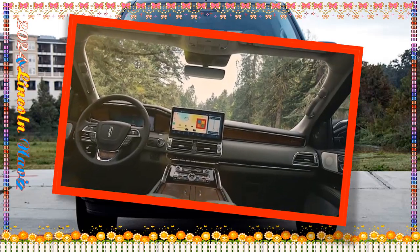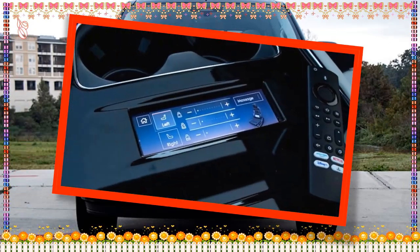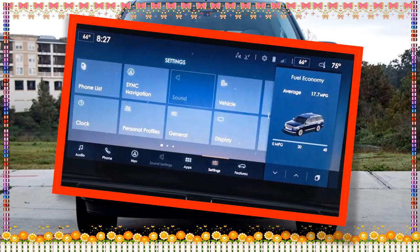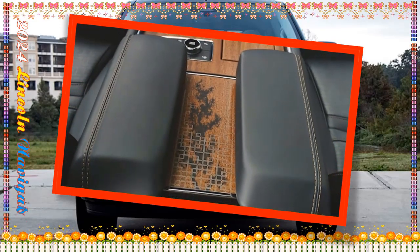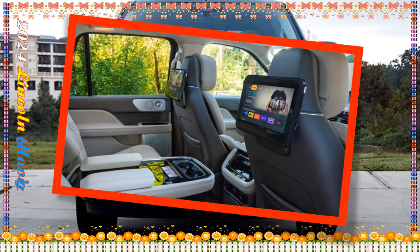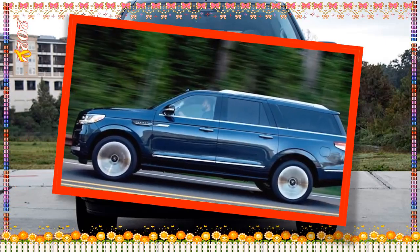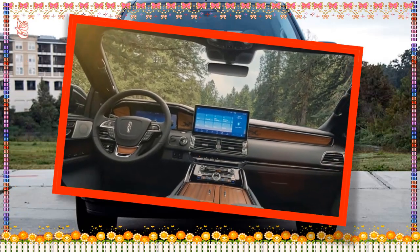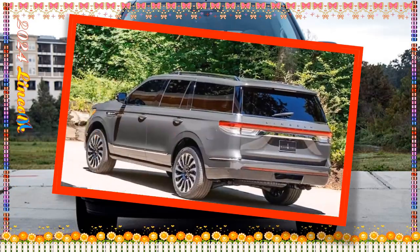2024 Lincoln Navigator colors. Below is the list of available colors for the new Lincoln Navigator. Carbonized Gray Metallic, Manhattan Green Pearl, Dark Matter Gray Pearl, Chroma Caviar Metallic, Chroma Crystal Blue Metallic, Agate Black Metallic, Ceramic Pearl, Flight Blue Metallic, Iconic Silver Metallic, Lucid Red Pearl, Star White Pearl.